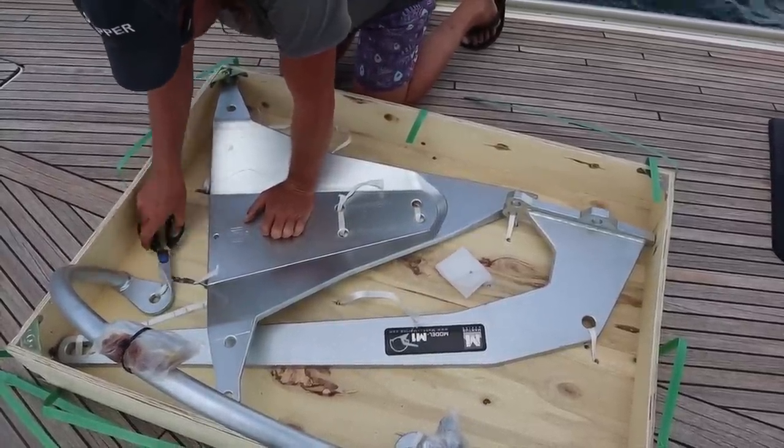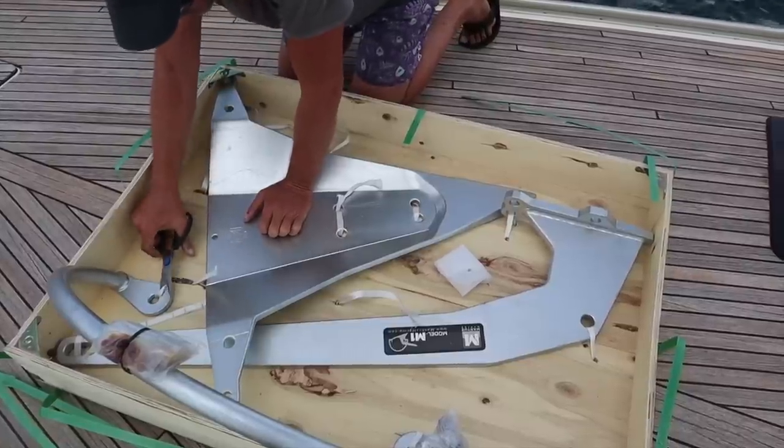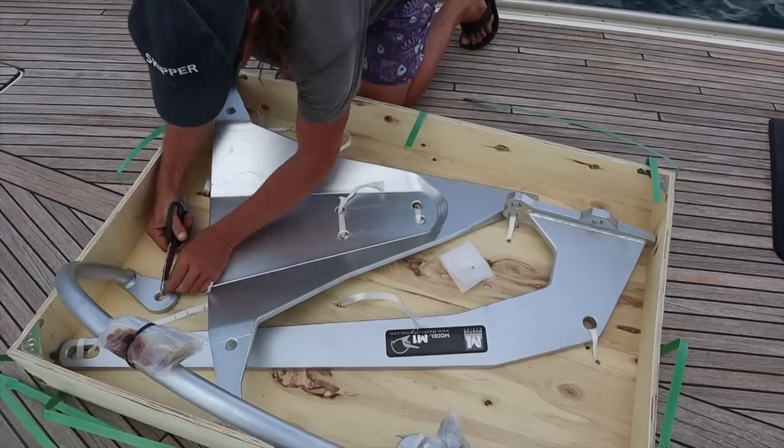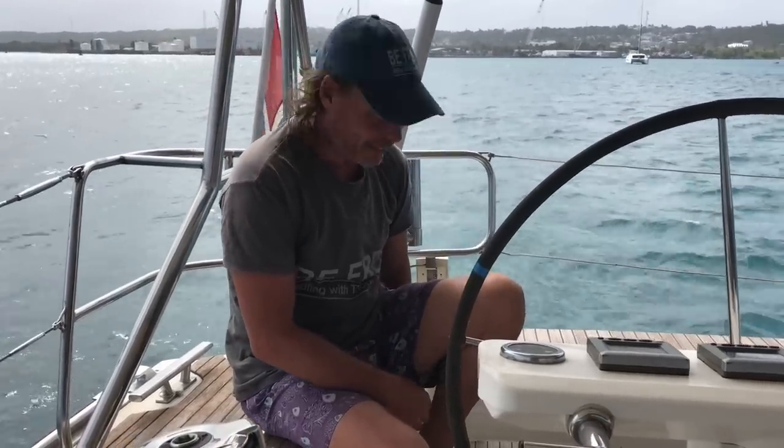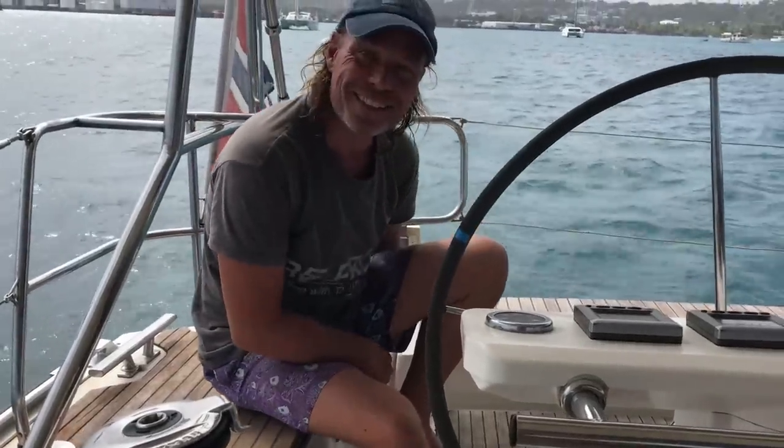The 56 kilo Mantis worked really great here in San Andres, but I'm gonna test it a bit more before I share it with you guys. We are ready to leave San Andres. I'm taking up the anchor.